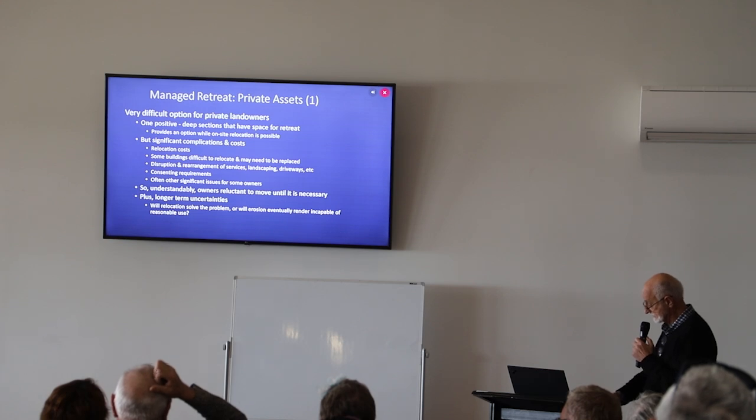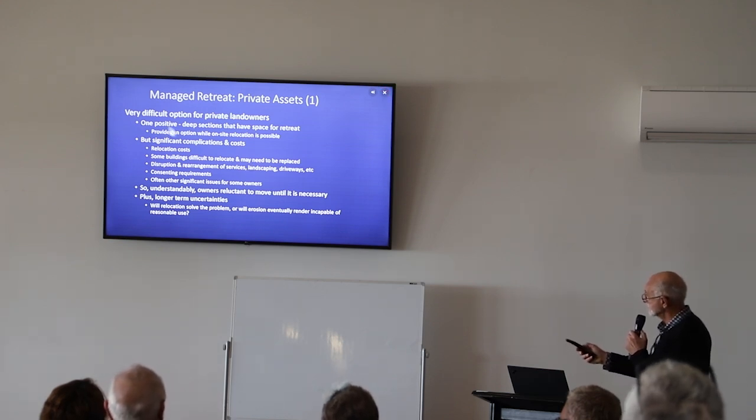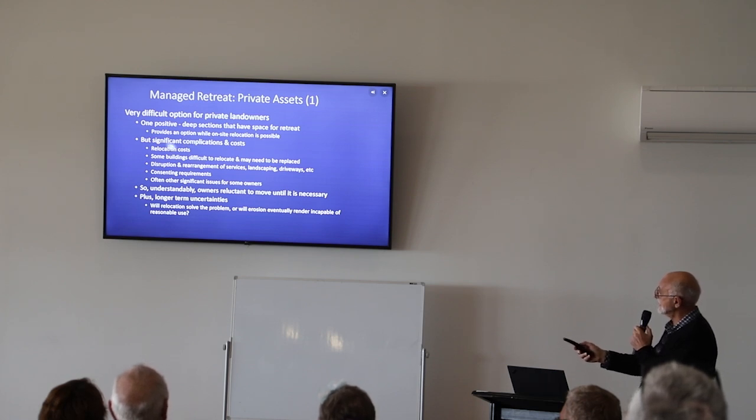And that's something we're going to be pushing very hard to get better guidance on. One positive, it's a positive, but still a difficulty. Most of the sections are deep sections, so a lot of them do have space for retreat, so it provides an option while there's still space. But even with that, there's significant complications in place for landowners.